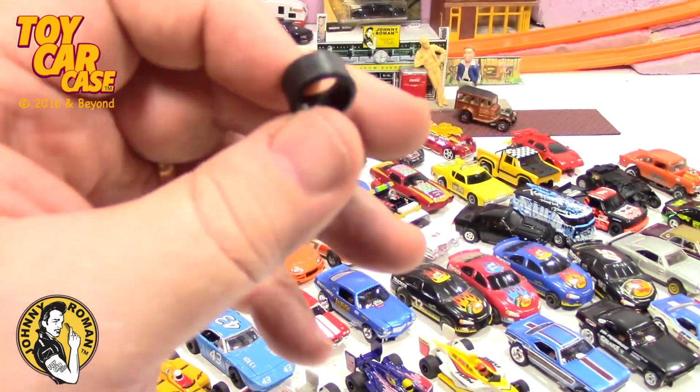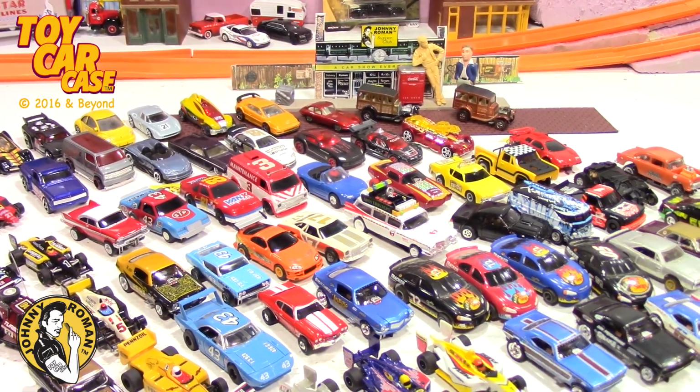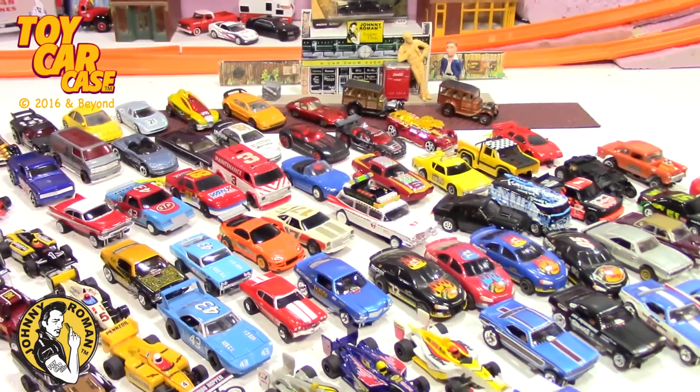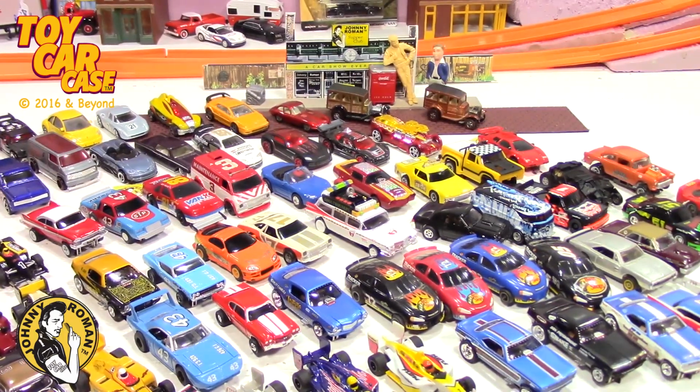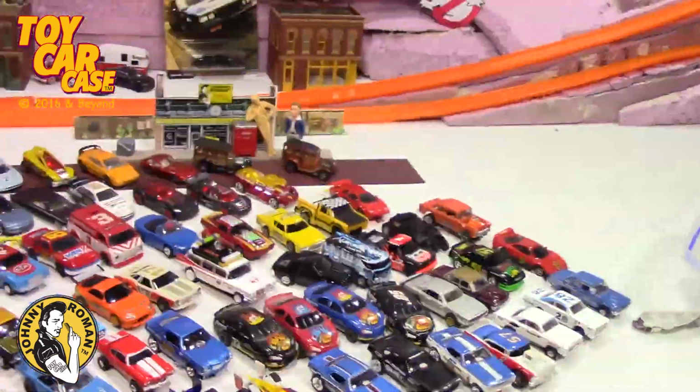And one tire. So I don't know what lost the tire in there. And there's one screw in the bottom that got caught up on something. So, there you got it. What do you think? Pretty wild, right?